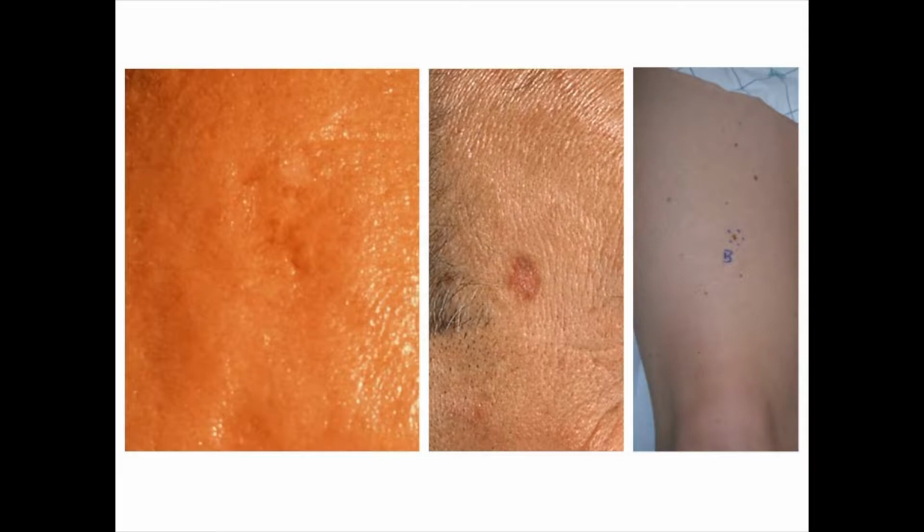in situ. And so what I want to do starting off on this talk is just review the basic types of skin cancer to give you a framework to understand the data that I'm going to share with you for our transplant patients.